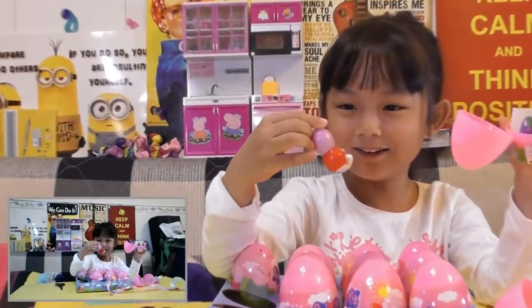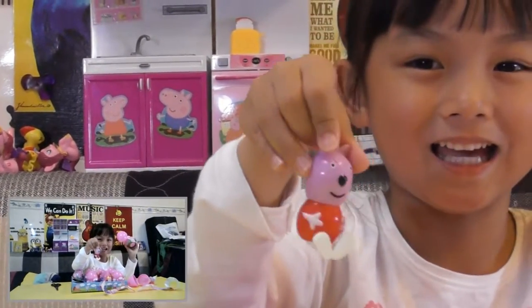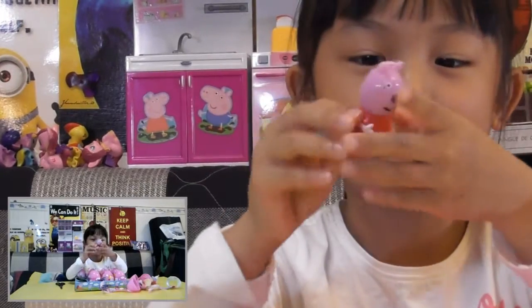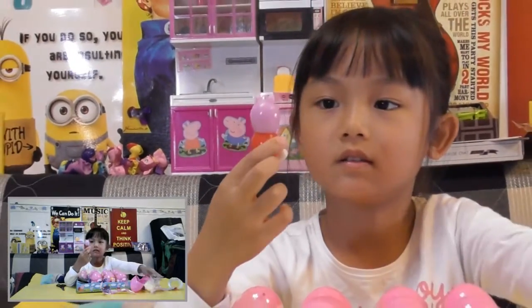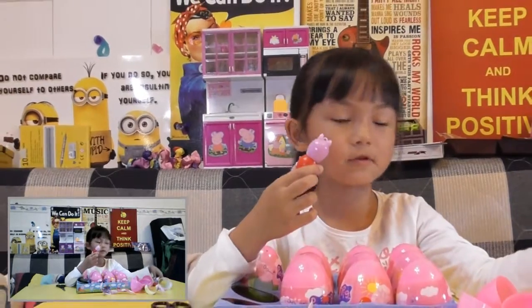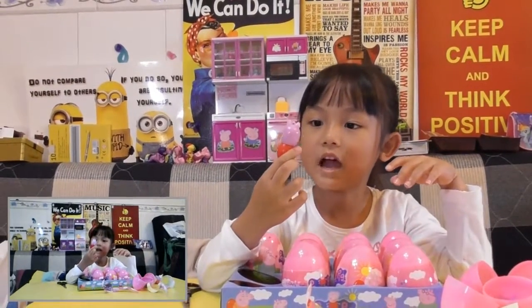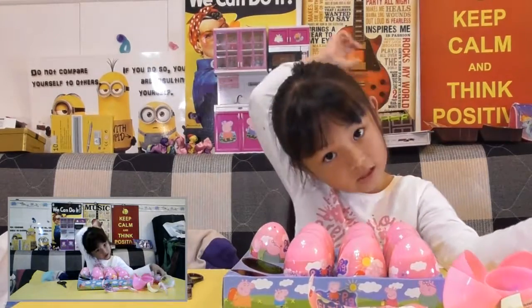What's this? Who's this? I don't know. Doesn't even look like one of the pig family. No, he's some Peppa's friend. Do I remember some people looking like this? I think it's Danny Dog. Yeah, anyway. Okay, let's move on to the next egg!